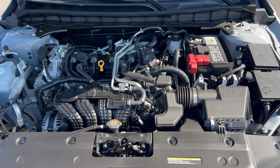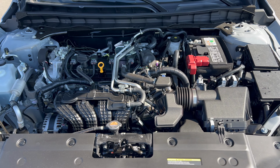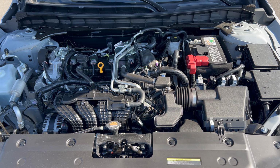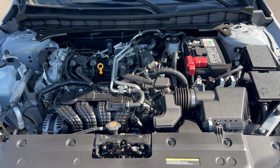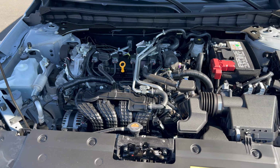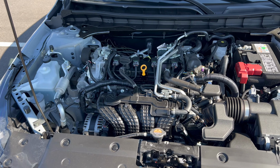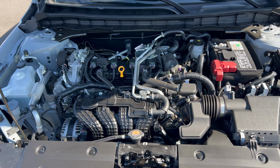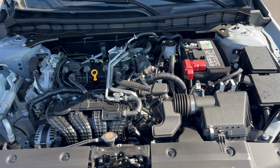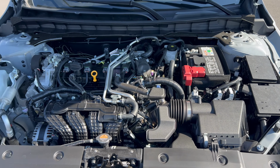We are under the hood of this 25 Altima SR, and we have Nissan's 2.5-liter inline four-cylinder engine mated to an Xtronic CVT, 182 horsepower, 178 pound-feet of torque, MPGs 25 in the city, 34 on the highway, 28 combined. The engine's minimum octane rating is 87, so you can run this on regular unleaded gas. And just so you know, the VC turbo trim for the SR is no longer available on the Altima in the final year of production.